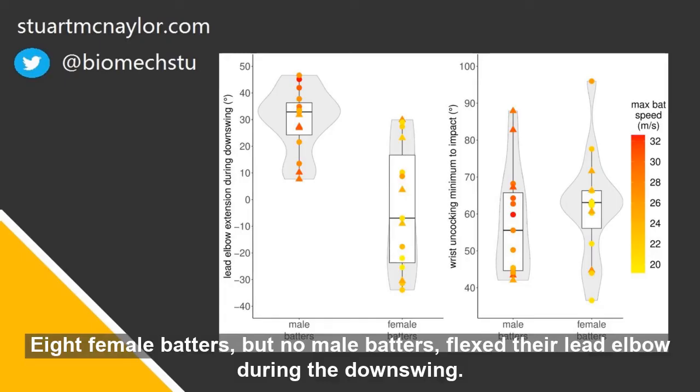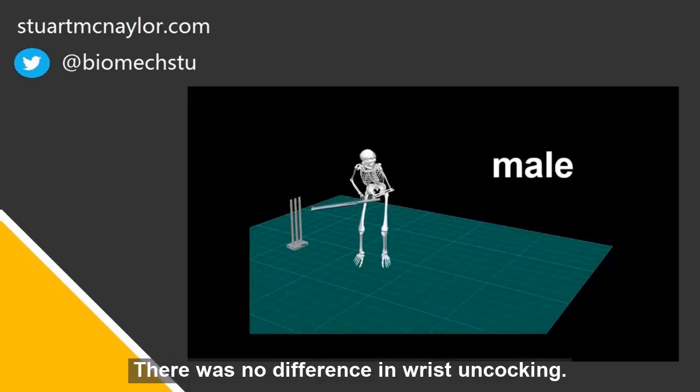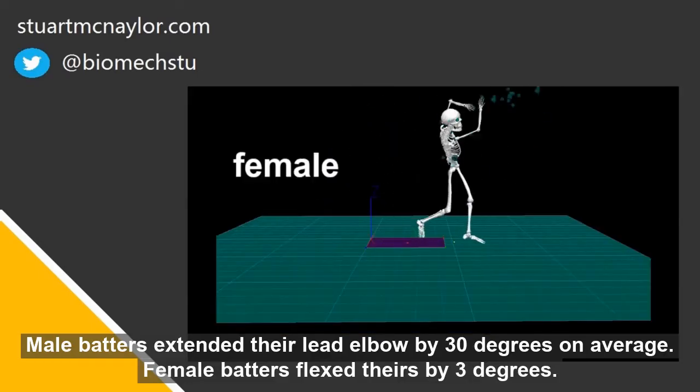Eight female batters, but no male batters, flexed their lead elbow during the downswing. There was no difference in wrist uncocking. Male batters extended their lead elbow by 30 degrees on average. Female batters flexed theirs by 3 degrees.